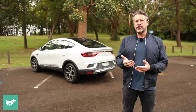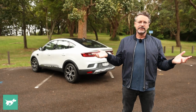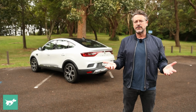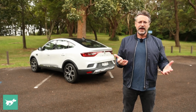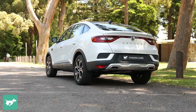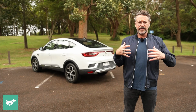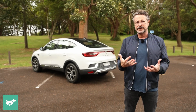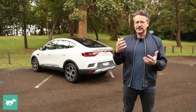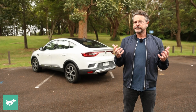But if you look at its main competitors in the mainstream set that aren't, you know, dedicated coupe SUVs like a Q3 Sportback, it's like a Volkswagen T-Roc or a Mazda CX-30. And I feel like those two cars in particular have a level of interior class and quality and polish about the way that they appear and the way they are to sit in that I don't think the Arkana can quite compete against. Different, yes. Competent, yes. Better, I don't think so.